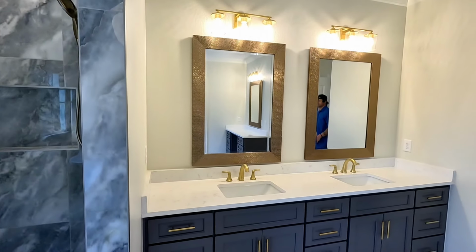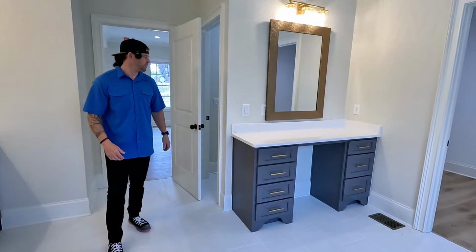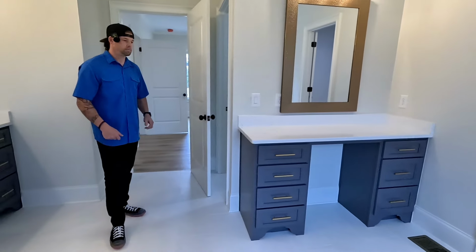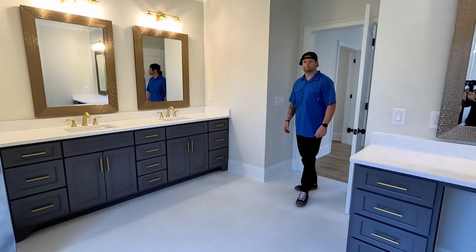I mean, this house is just stunning, everything they've done with the details. And then you also get this extra space here for makeup or anything else you need. This is great because there's still so much moving around room in here. Because like you said, everybody in our house likes to be in the same room at once, including the dog.